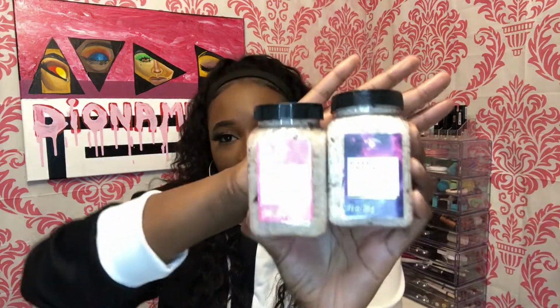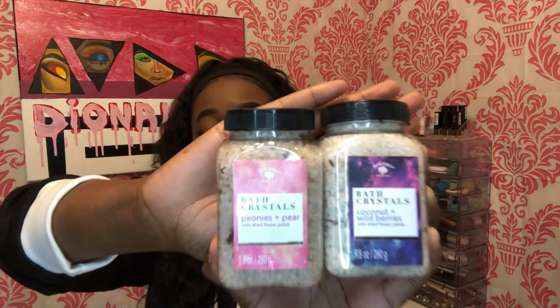Okay? Other than that, I just got a bunch of little miscellaneous things that was actually just me re-upping on stuff that I already had. Like these bath crystals. I already had them, but I bought them again because I really, really like it. It's not heavenly scented like this Vagisil wash is, but it smells amazing. And it also has dry flower pieces in there. So I was like, okay, I for sure have to get more because once you find something that you really like, girl, stock up on it because when you go back, it be gone. Okay, and I just got a regular little eye mask, and some Himalayan salt.